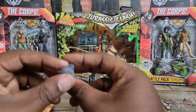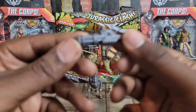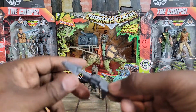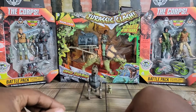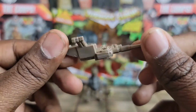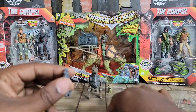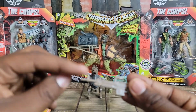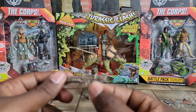So here's a Gatling gun. Again, very basic, but it serves the purpose. If you want to go in and paint over it, you can definitely do that. Rocket launcher. Looks cool. It's basic, but it's cool. There aren't any holes in here, so if you wanted to use blast effects and things like that, you'd have to get the ones that wrap over the top, and I have seen some of those online. But you can put these on 4-inch action figures and they should fit.